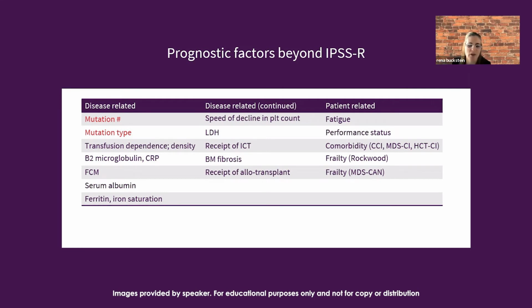So I sort of summarized everything that over the years has been listed as an attenuating or additional prognostic factor, in addition to the disease-related IPSS-R or IPSS, that have been shown to add value to prognosis. We're going to talk more about mutation number and mutation type in a second, but as Theo alluded to, transfusion dependence and density, of course, is a major refining prognostic factor for any given risk score, particularly lower risk patients. In the past, beta-2 microglobulin and CRP have been listed as prognostic.